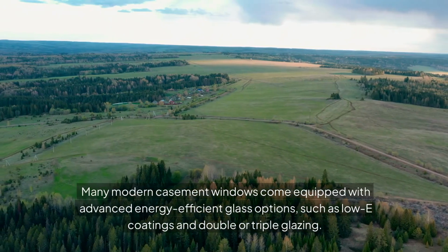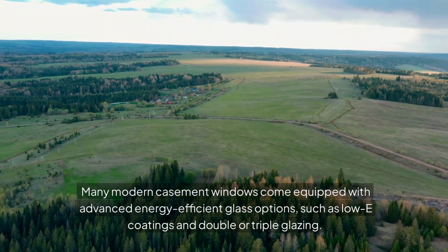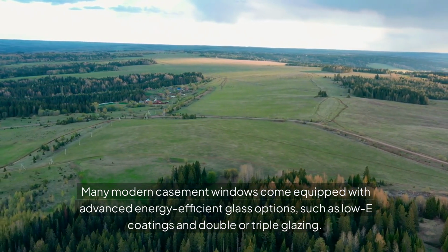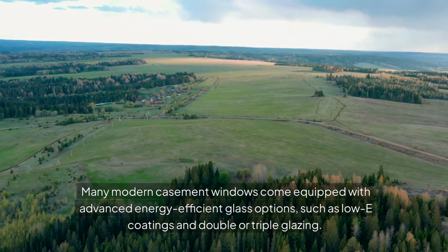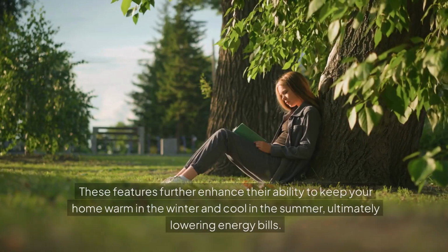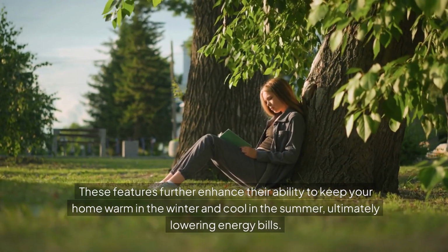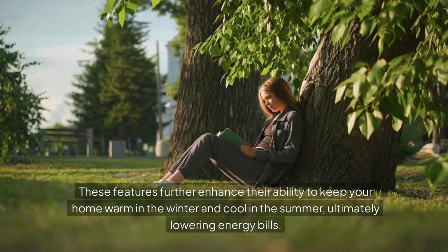Many modern casement windows come equipped with advanced energy-efficient glass options, such as low-E coatings and double or triple glazing. These features further enhance their ability to keep your home warm in the winter and cool in the summer, ultimately lowering energy bills.